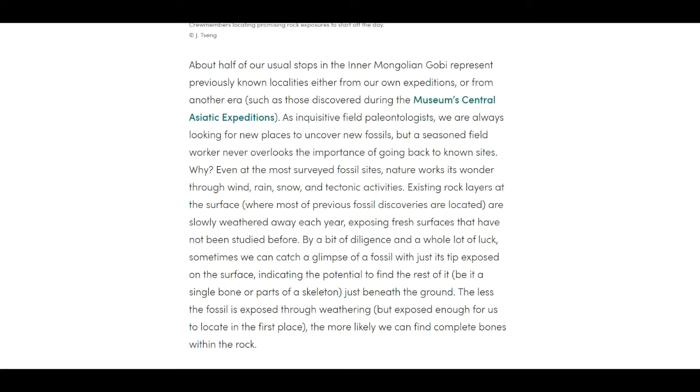Existing rock layers at the surface, where most of previous fossil discoveries are located, are slowly weathered away each year, exposing fresh surfaces that have not been studied before. By a bit of diligence and a whole lot of luck, sometimes we can catch a glimpse of a fossil with just its tip exposed on the surface, indicating the potential to find the rest of it, be it a single bone or parts of a skeleton, just beneath the ground.